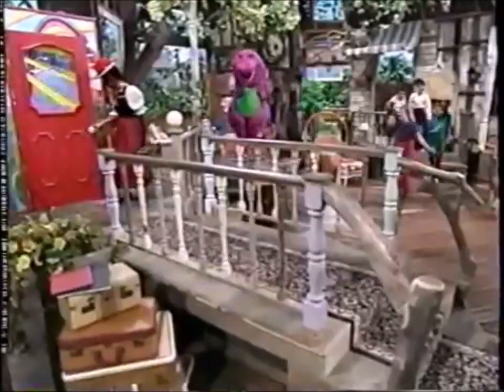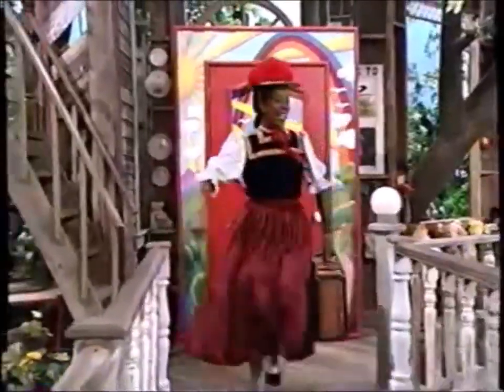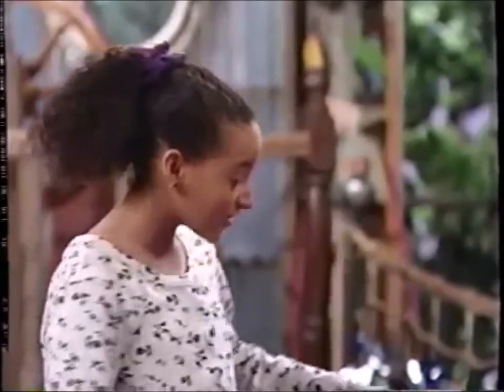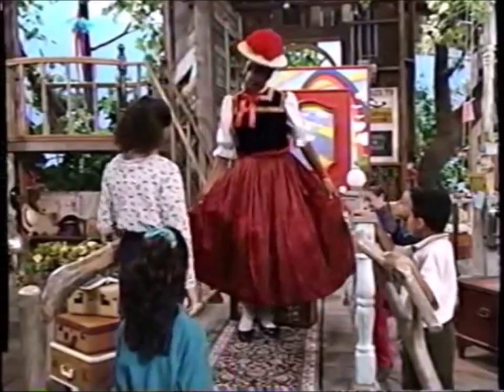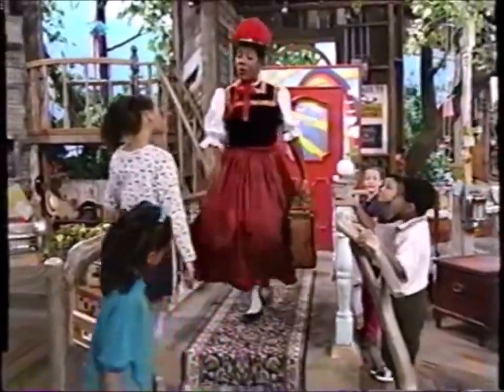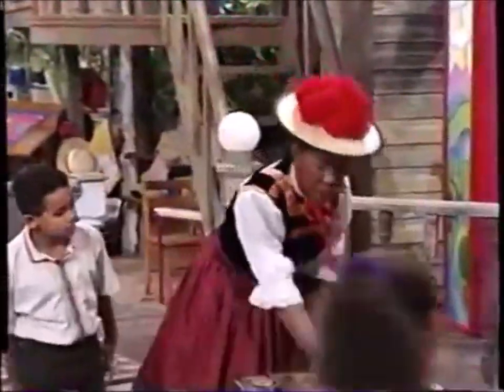Guten Tag, meine Damen und Herren. That's German for good day, ladies and gentlemen. I love your dress. Why, thank you, Kim. It's called a dirndl. And sometimes ladies in Germany wear dirndls on special occasions. I was just telling stories to children at a sausage festival in Frankfurt, Germany.